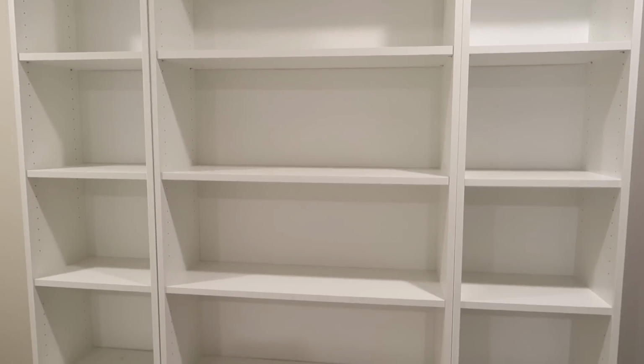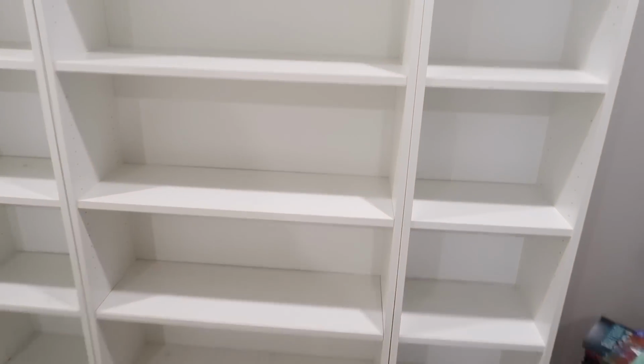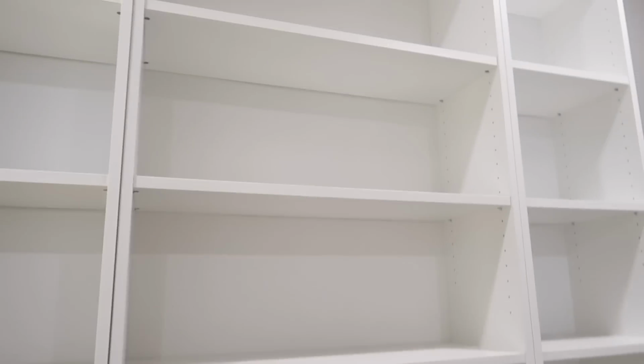That was a lot of work. All of the books are off the shelves. These shelves are filthy. I don't know if you'll be able to see. You can't even see. The lower ones are like worse. Do you see how dusty that is? So I'm gonna get some antibacterial spray, wipe down and dust all of the shelves.